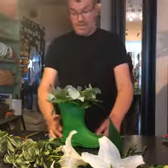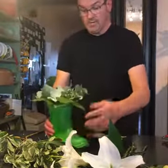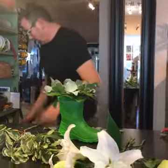So that's it all there, nicely greened. You can see a selection of variegation and the yucca and all that type of thing.